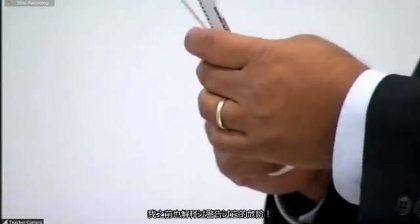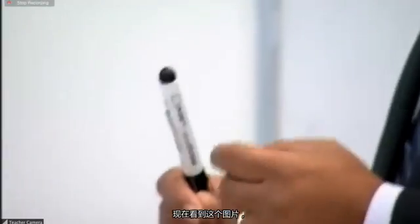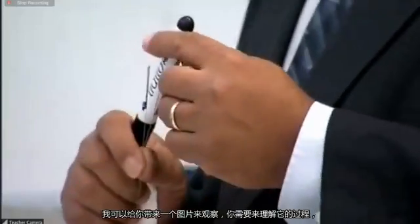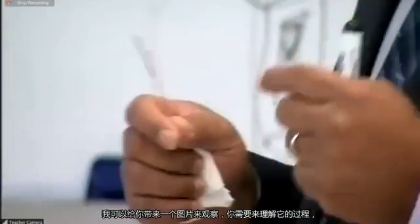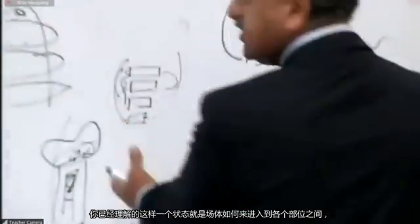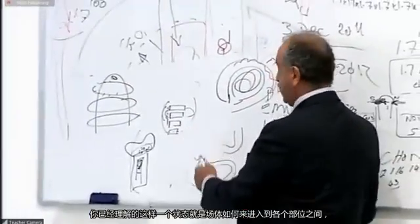I warned before of the danger of this. Now, did you take the picture? I can bring you pictures to see. You have to understand the process. You understood this, how fields go next to each other.